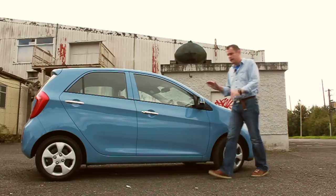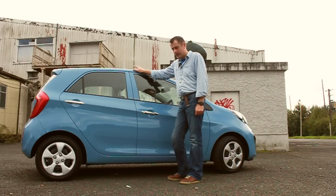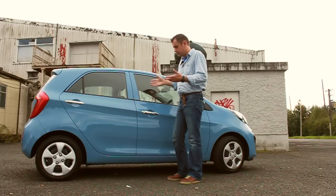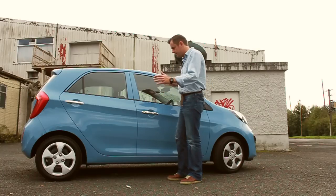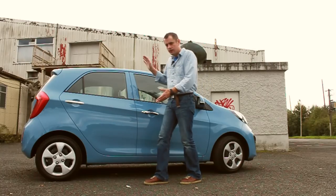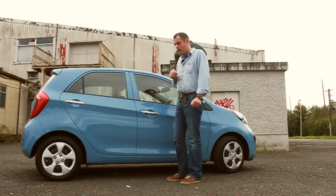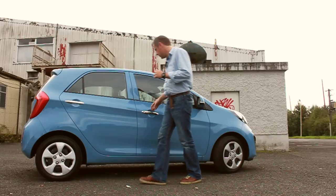So this is the little baby Kia Picanto. It is the smallest of the Kias that they make, so there isn't anything else other than this Picanto one. And I had to giggle at the size of the outside. I mean, the wheels look tiny compared to the rest of the car, but actually it's very striking to look at. But it has a trick up its sleeve. It is the biggest feeling car on the inside, and I'm going to show you.